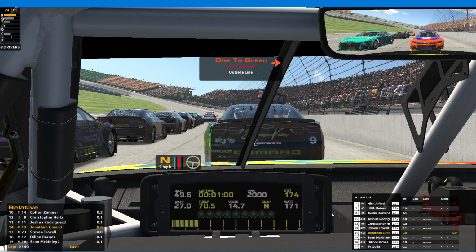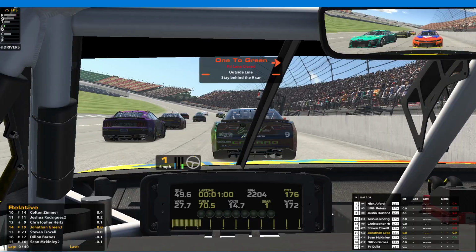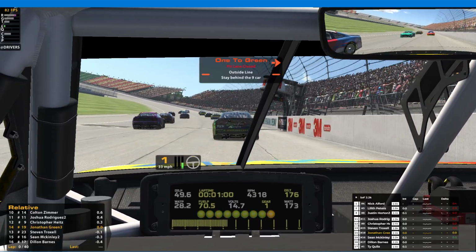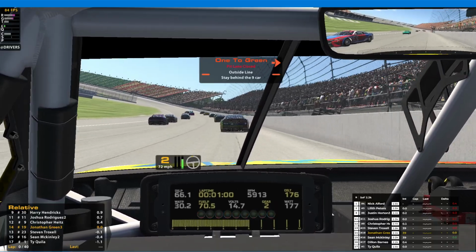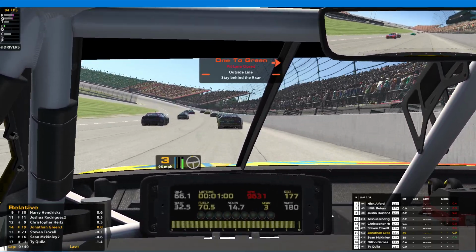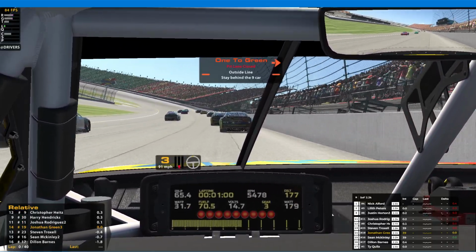The track temp is 99, the air temp is 78 Fahrenheit. Do not want to punish that right front. It's a little loose. Follow car number 09. You can probably put down those qualifying laps for about 5 to 7 laps, and then you will heat that right front up so bad that you're not going to be able to stay with anybody.